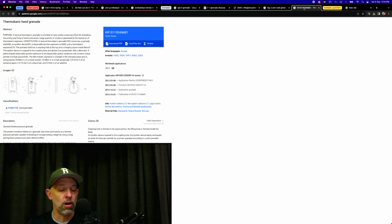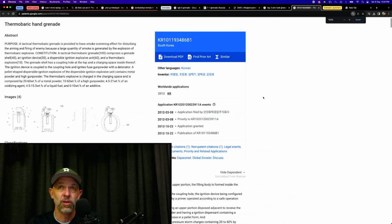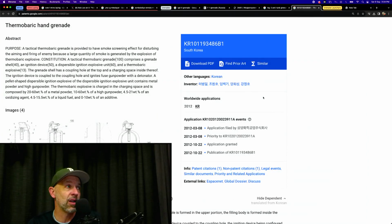What was that? Oh, yes, just the last thing here. It's a little bit difficult to see. Maybe I'll make that a little bit bigger for you. This is a patent I found for a thermobaric hand grenade.